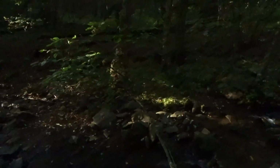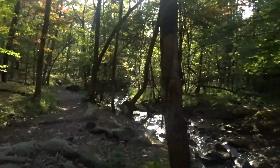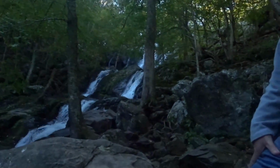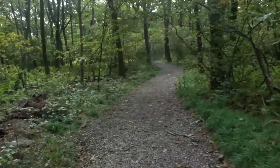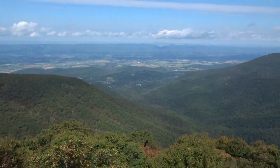Alright, on the hike. Pretty cool creek. And all the way down there. I started the Hawksbill Summit Trail. Head up this highest point in the Shenandoah Mountains. Here's how far I went. Not very far. I don't feel comfortable standing right here.